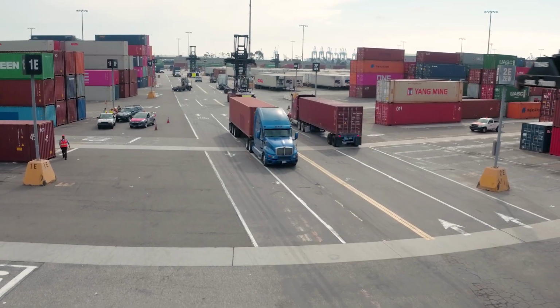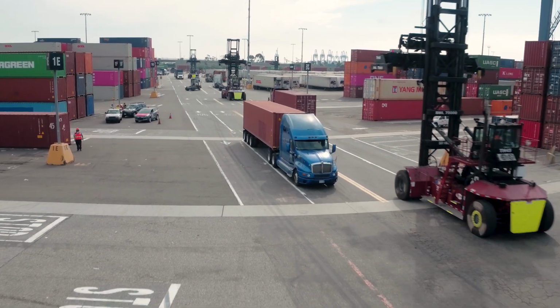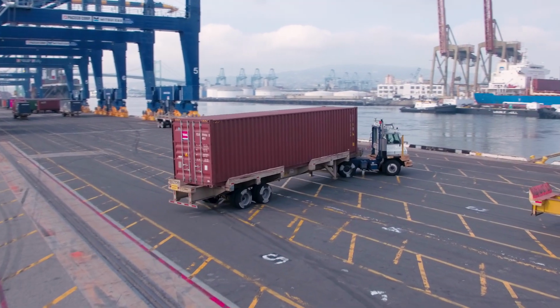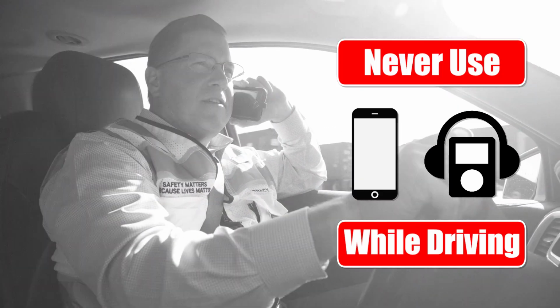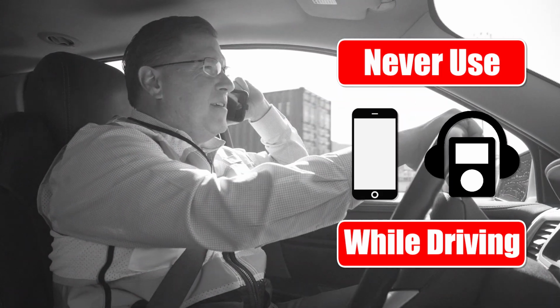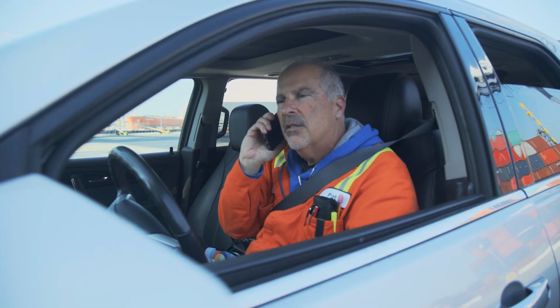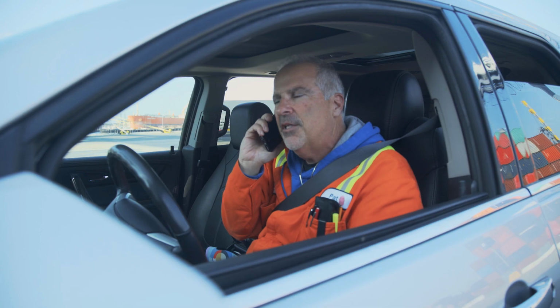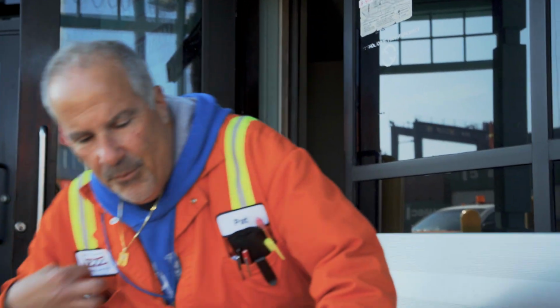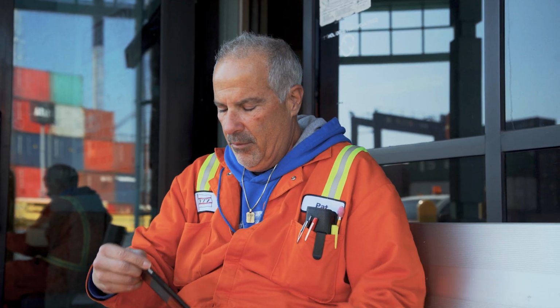Also, since the terminal is a very busy place with lots of large trucks and equipment that have limited visibility and often make wide turns, always keep your eyes on the road and never use your cell phone, music device, or earphones while driving. If you need to make or take a call, pull over and park in a safe area or use the break room at Marine Tower or maintenance buildings.